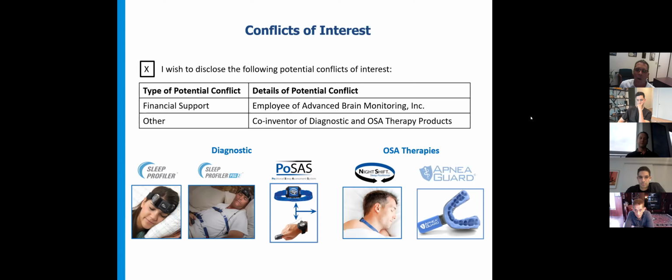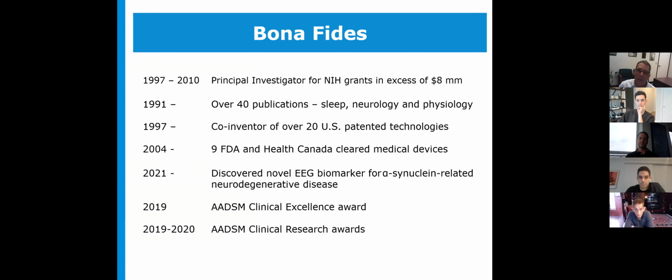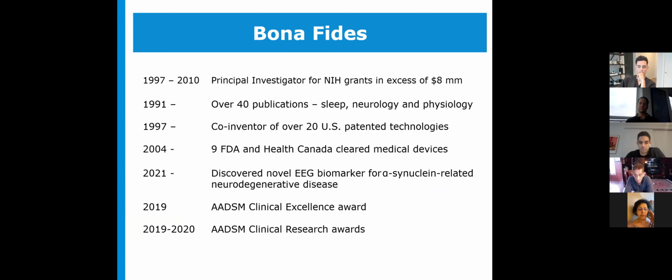A shareholder, and I am directly involved in the design and the scientific basis behind all of our diagnostic and our OSA therapy products. Little bit of background on myself. So when ABM got started, we really started the business, my wife and I, with National Institute of Health grant funding. And I've been the principal investigator for a little over $8 million in NIH grants.